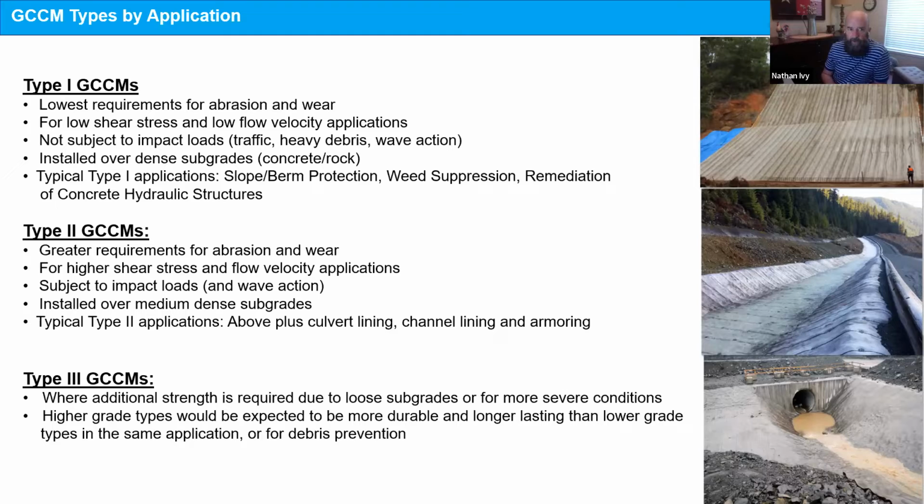Type 2 is for greater requirements of abrasion and wear, where you have higher shear stresses, maybe higher flow velocities, maybe poorer subgrade soil conditions. Also for culvert remediation, type 2 is recommended. Type 3 is the thickest, strongest, where you have potential for damage, severe conditions. In the photograph on the bottom right, you can see there's a rock down there. So if you have the propensity for rocks or trees or large animals to potentially get in and damage your application, then you could use the type 3.